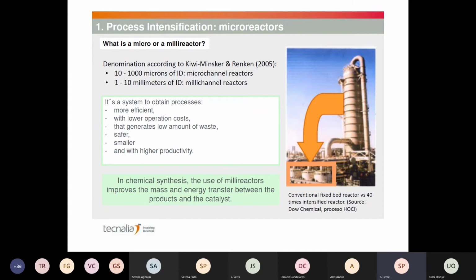But what is a microreactor? To define a micro and milli reactor, we can focus on the denomination given in the literature. According to this, the internal diameter of each channel of the reactor defines its name. Between 10 and 1,000 microns is called a microchannel reactor, and between 1 and 10 millimeters is called a millireactor. So a microstructure reactor is a system that seeks to develop more efficient processes with lower operating costs that generate the least possible waste, are safer and smaller, and obtain the greatest quantity of product with the least consumption of raw materials compared with conventional reactors. In chemical synthesis, the use of microreactors improves the mass and energy transfer between the three phases involved in the reaction: gas, liquid, and/or solid. Next slide, please.